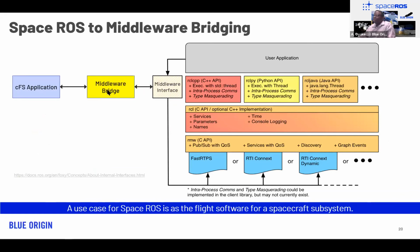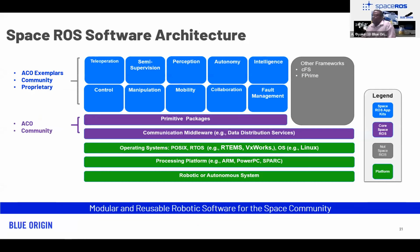And along with the middleware development as well, we are also looking at making sure that Space ROS can bridge with other frameworks such as CFS or F'. And this is a very valid use case for the use of Space ROS, bridging with other flight software applications, which may be the primary flight software application for a spacecraft. Getting a little bit deeper into this, we are also looking at two specific ports to RTEMS and VxWorks. Right now, our Space ROS initial development is targeting Linux.